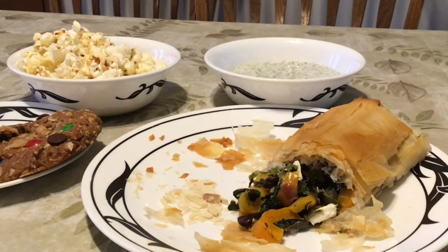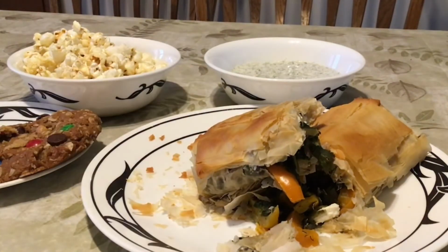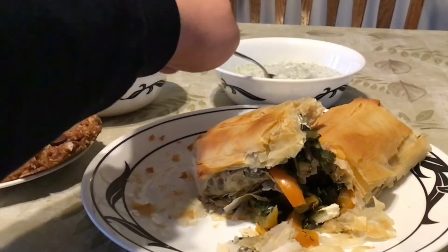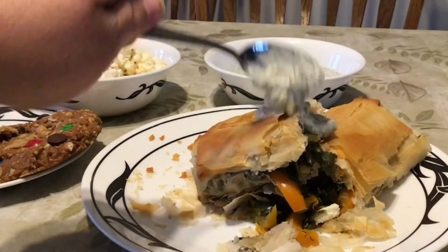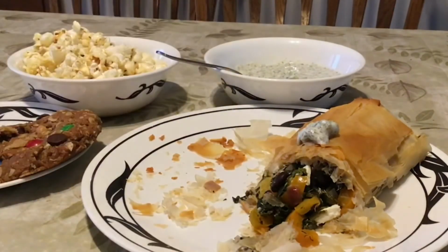The feta is nice and salty. Can't really taste the spinach, which in my book is a good thing. Let's go for some of the sauce. Yep, definitely tastes like tzatziki, like you would get at a Greek restaurant.